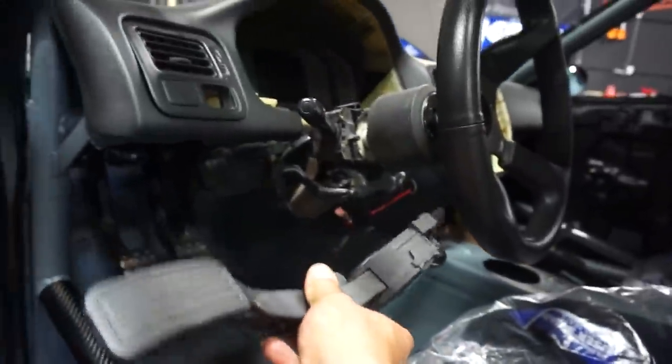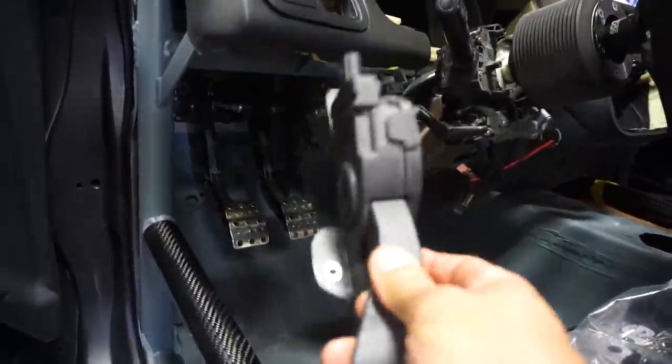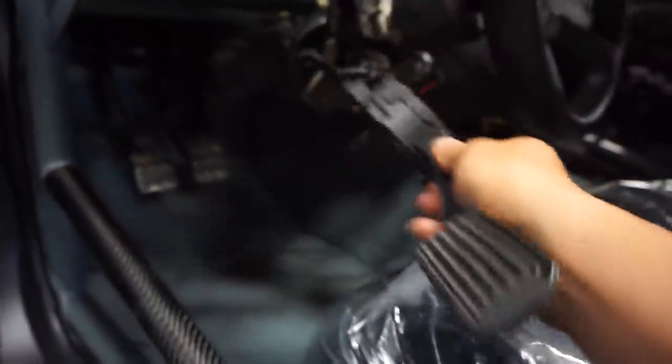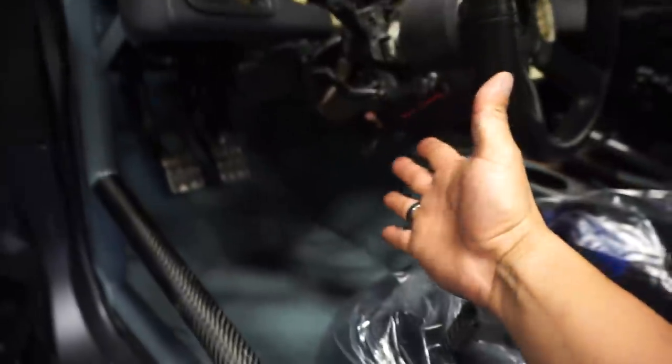Just got done tying out the bolts from under the dash that holds the pedals, and tying out the ones on the other side of the firewall. Next thing is going to be the pedal. So I'm gonna go way down there. You're probably not gonna be able to see me. I'm gonna install this, and then I'll show you the finished result, like this.